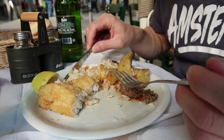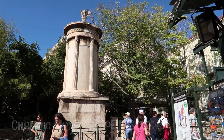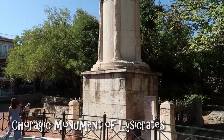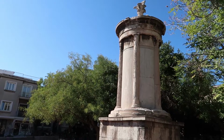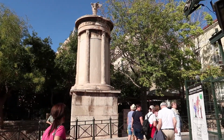So after we finished eating, we came to this landmark. This is called the Choragic Monument of Lysicrates. Lysicrates was a wealthy Athenian citizen who funded musical performances in the Theater of Dionysus. He built this marble monument to commemorate the prize in the contest for an ancient Greek song and dance in honor of Dionysus, who by the way was a Greek god of wine and fertility.